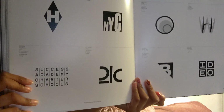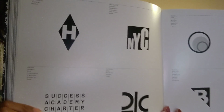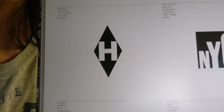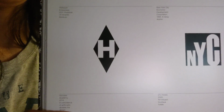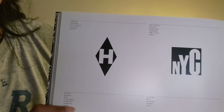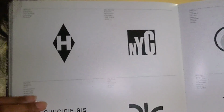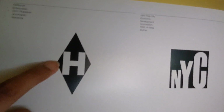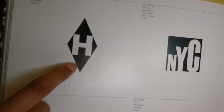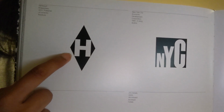Okay. You can see some different logos here. I'm gonna start with this one. There you go. This one is for Harlequin Enterprises, 2011, publisher of romantic literature. So you can see there's a solid black colored diamond with an inverted H in the middle.